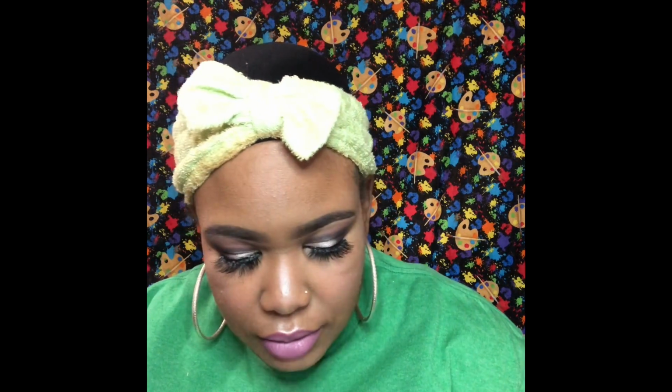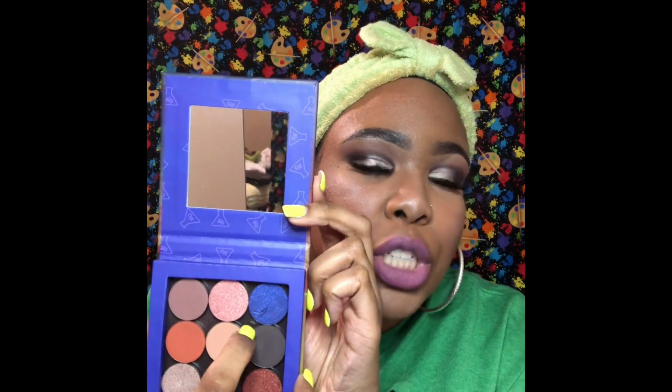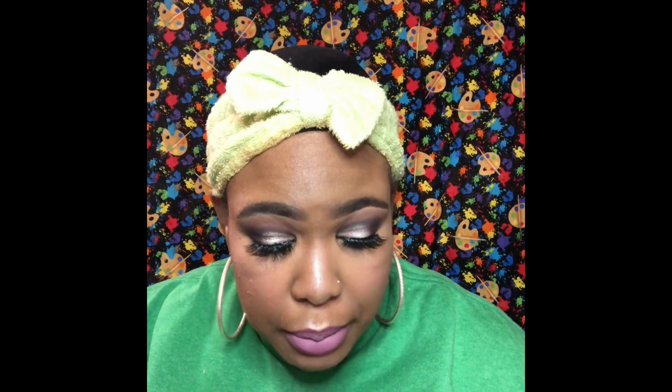So I'm going to go back in with Date Night and this dark color. As a matter of fact, I think I'm going to go in with this purple or bluish purple. And I'm going to use that under my eye. And I will say, I love this lip. This is a beautiful lip.